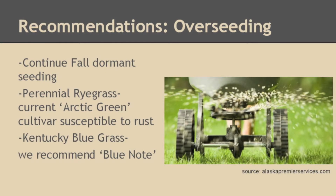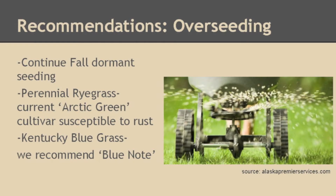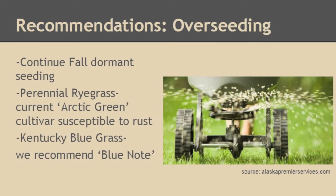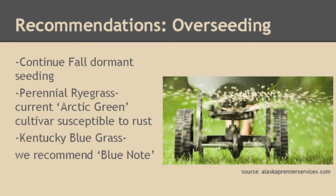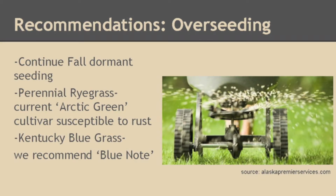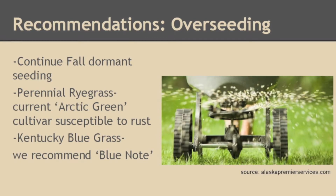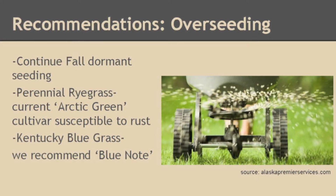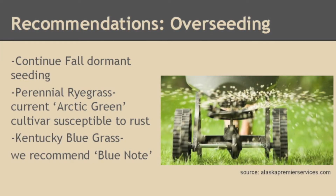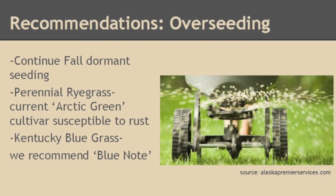For cultivar selection for perennial ryegrass and Kentucky bluegrass, it's important to choose ones that will perform best in Minnesota. The current Arctic Green perennial ryegrass cultivar was ranked 30th overall in Minnesota based on the cultivar evaluation results of 2012 from the U of M Extension Service. However, Arctic Green is the best commercially available cultivar. Be on the lookout for improved cultivars of perennial ryegrass in the near future to minimize the future risk of rust.